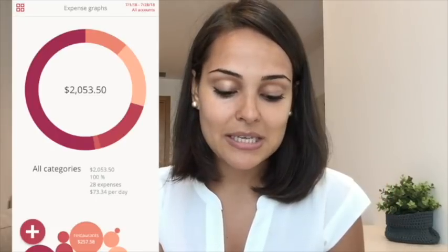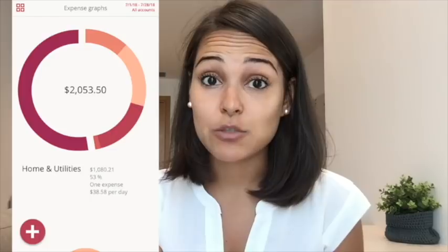So I'll just show you guys real quick. I'm gonna jump into my expense graphs because I feel like that's better for you guys to see the pie. The biggest expense you guys can see is home and utilities, which, like I told you guys last week, is this beautiful apartment that I love.